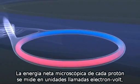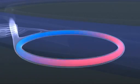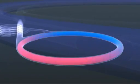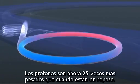The microscopic kinetic energy of each proton is measured in units called electron volts, and now the energy of each proton has risen to 25 giga-electron volts, or GeV. The protons are now 25 times heavier than they are at rest.